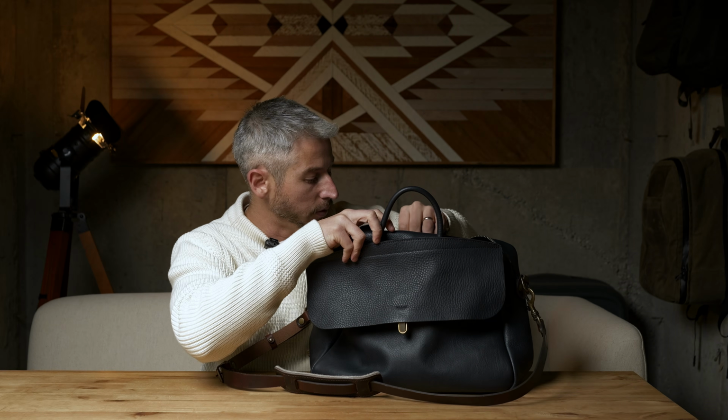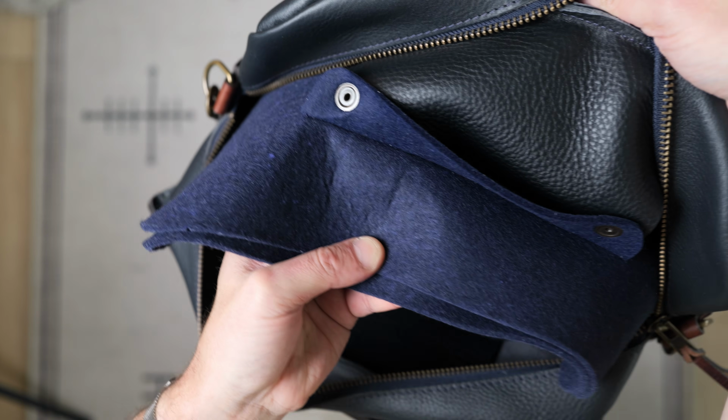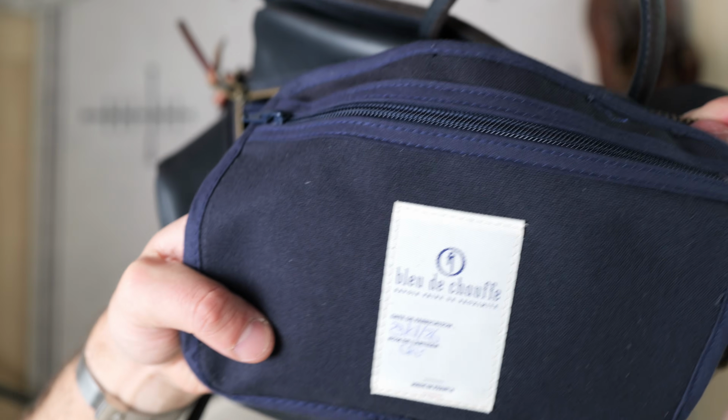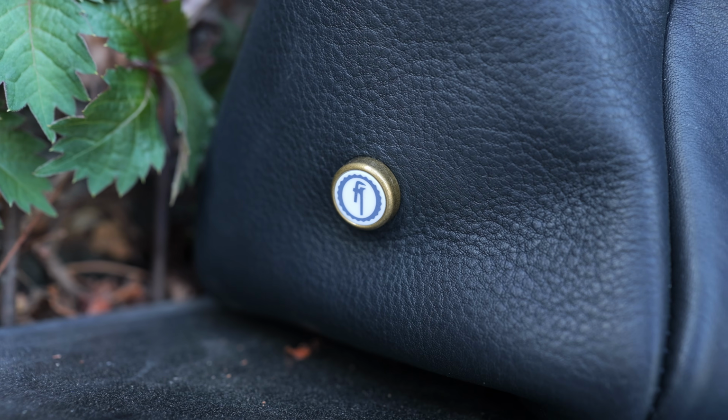And then just the little details on the inside, the felt liner for the laptop sleeve, the little canvas pocket that they have, everything is insane. And then also here, it feels like ceramic, but just their minimal logo is on there.